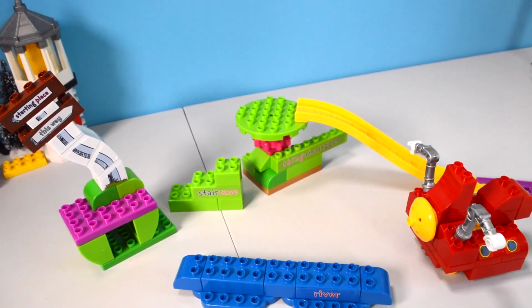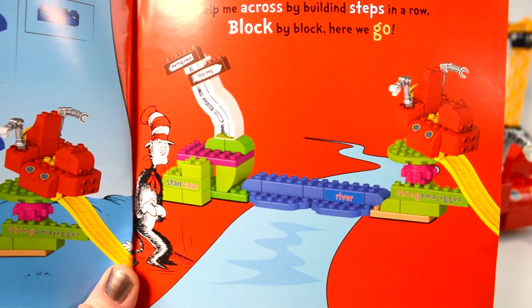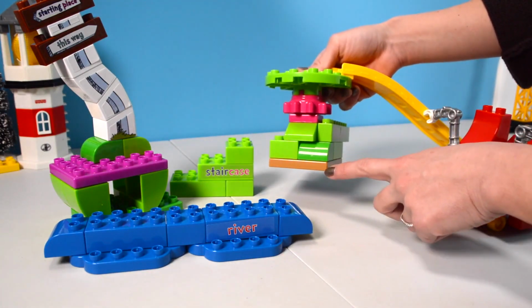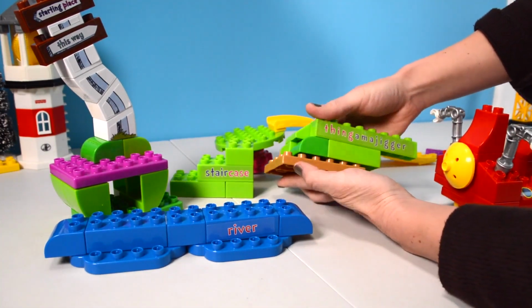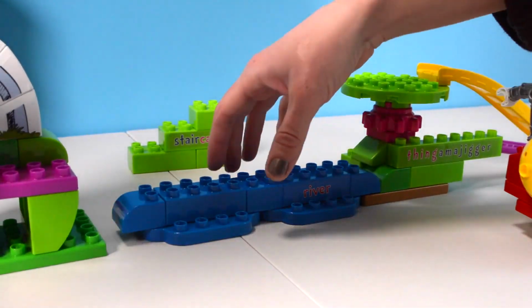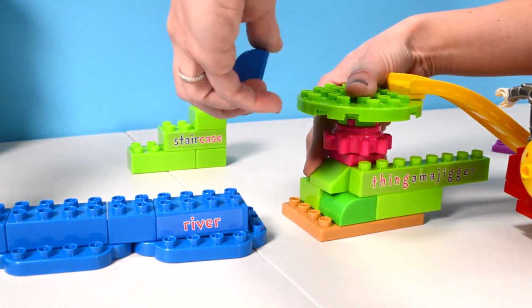River. And then a few more steps and we're going to be done. This is what it needs to look like, all connected. We need to make one modification here. This plate needs to be moved. I'm just going to move it one down. Now we can connect it. And then we're going to connect this piece. Here I need to leave a stud open.